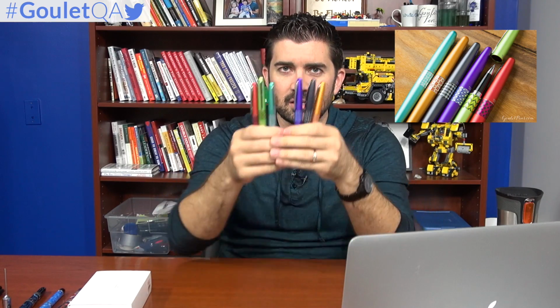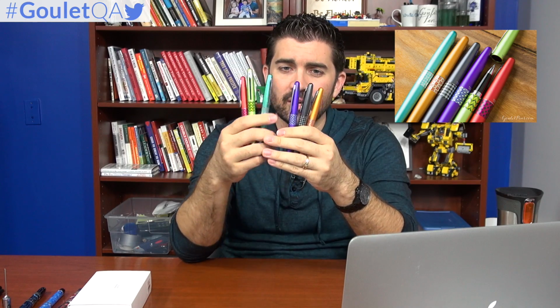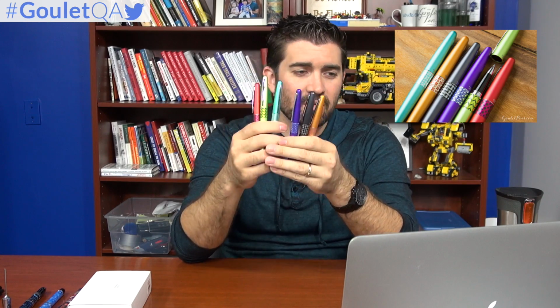We also got in the Pilot Metropolitan Retro Pop pens. You may have already seen these, but 6 new colors of pens in both fine and medium nibs. Very cool patterns on the center band. They've been very popular so far. We have them in, so go check those out. 15 bucks. It's one of the best pens you can get getting into this hobby.